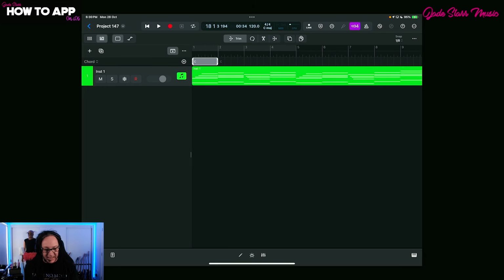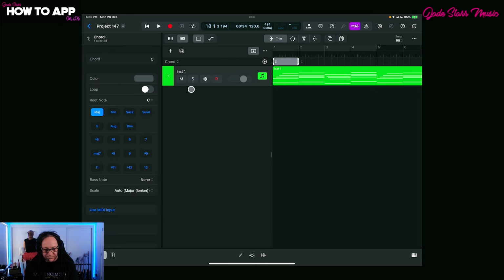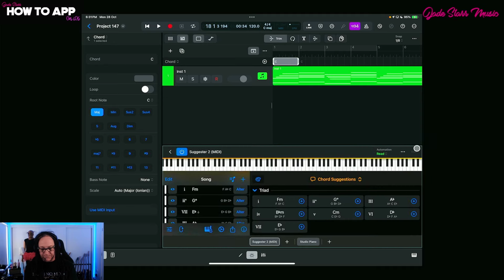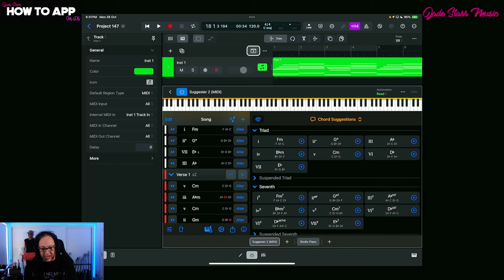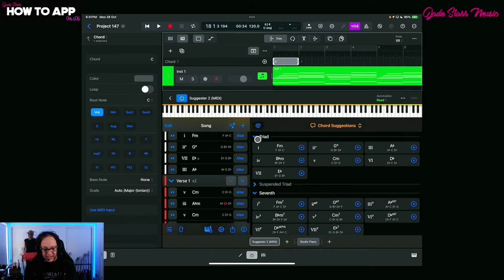And we want to play these in from Suggester too. So let's come down the bottom here, and we're going to click on this section. And now that we have this selected, you can see input MIDI to play these notes in. Now let's bring up Suggester 2. So we can see our chords, and we'll make sure our little chord section is selected. So all you need to do is hit the use MIDI input, boom, and play the chord. And you can see that has updated to an F minor.